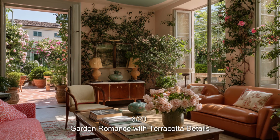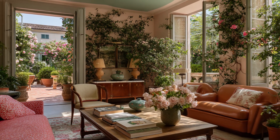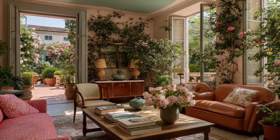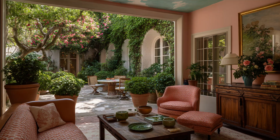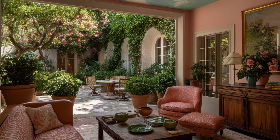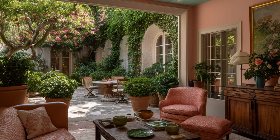In a romantic garden room, soft camel leather pairs with pink and coral accents. Terracotta pots brim with roses, and a reclaimed wood console holds hand-glazed pottery. The entire space breathes harmony where every texture, from linen to velvet, carries the poetry of seasonal renewal.